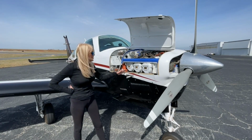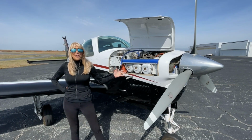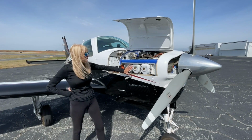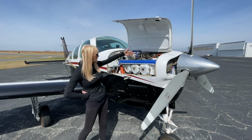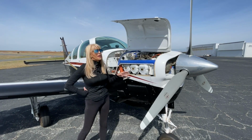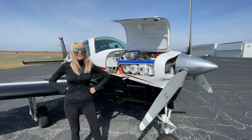So check out this gorgeous engine with the turbo GAMI injectors. Teledyne Continental IO-550 engine, 1,515 hours on the engine since new, but only 446 since top overhaul and since the Tornado Alley Whirlwind 2 turbo normalizing system was installed.